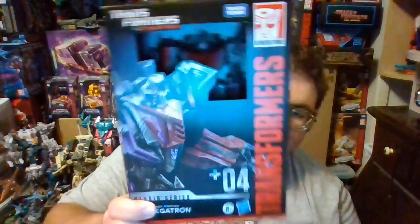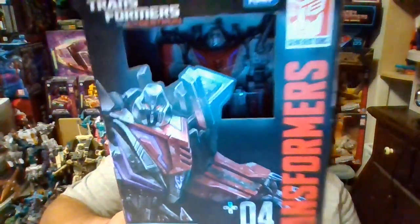All right, and then next up we have the only Transformers action figure that I got for my birthday that's not from the Legacy Evolution line, and it is Transformers Studio Series Gamer Edition Megatron. So yes, I'm really thrilled to finally have the Gamer Edition Megatron figure here.